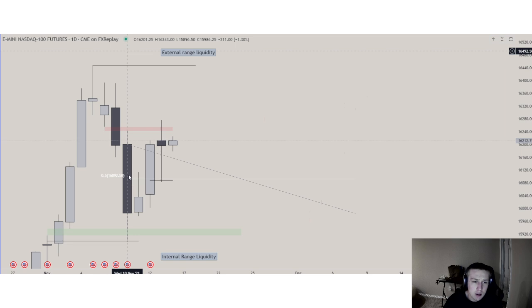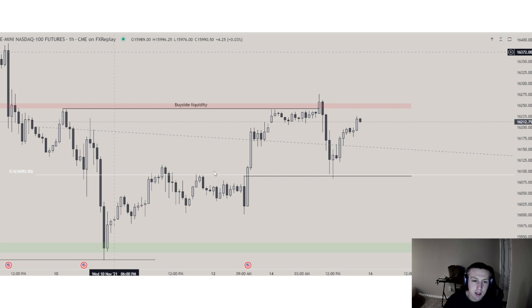I also just wanted to denote the mean threshold of this down close candle. I believe I used the bodies in here. I use the bodies, and sometimes I also use the wicks, but in this case I used the body of that candle. If we project that out, that's pretty much where we end up putting the low of the day. So that's what this level is on the chart, that daily mean threshold.